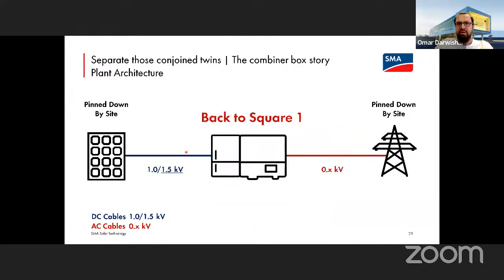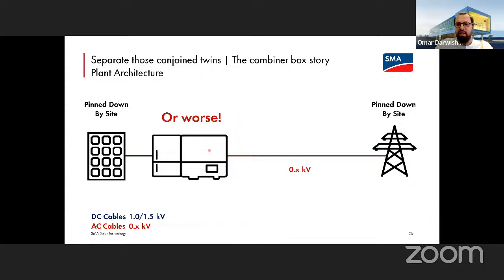So with this architecture, it's back to square one, or even worse: you're stuck with inverters close to the modules, and you have really long AC cable home runs. You're penalized for your clipping losses very early on, and then you're carrying all your AC losses 24/7. Of course, it also has implications on running comm cables through the plant. Your trenches become more complicated, and basically it has a lot of caveats.